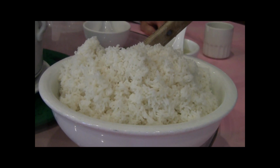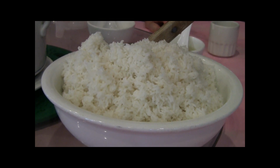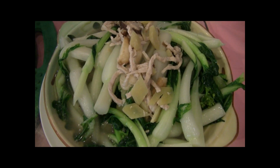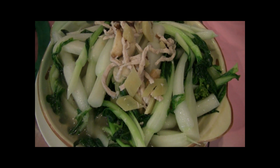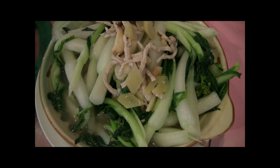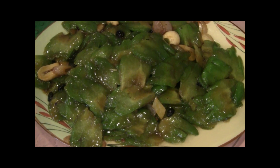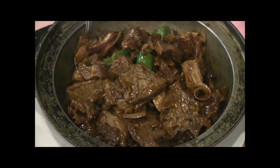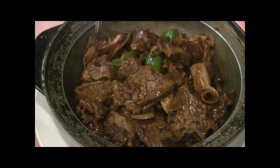So I was in Beijing for a week, and I didn't have rice till the 6th day. But now I'm back in Hoiping, and this is the big pot of rice that we're going to have. I'm going to eat a lot of this rice. Bak choy sam. The big plate of chicken and bok choy. So this is bitter melon or fugua with black bean sauce and some mushrooms and other ingredients in there. Beef brisket. This is the beef brisket. It smells pretty good, and I think it probably will taste pretty good too as well.